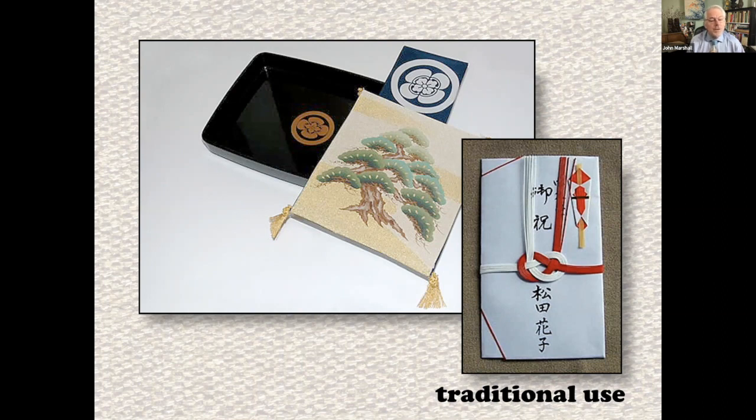So in this particular case, you can see a typical way of using a fukusa. There's a lacquer tray. Upon this lacquer tray is going to be placed the envelope you see to the right. The envelope has money in it. This type of money is commonly given for things like, say, a funeral, in which case the envelope would be black and white, or for weddings, for births, for any time you want to help someone defray the costs of something with some cash and to give a gift knowing that they can use it. And of course, cash can always be used.